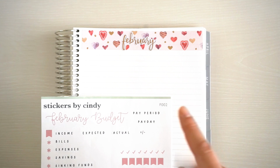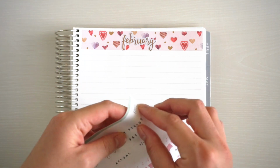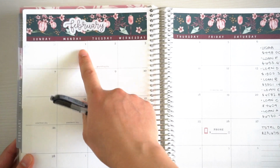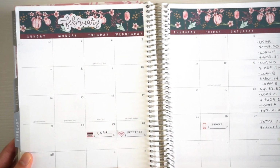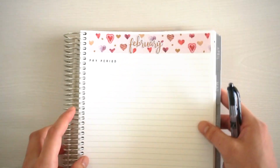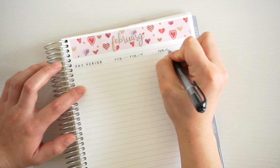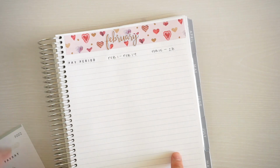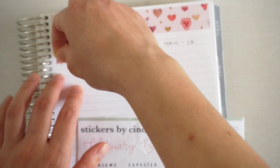We usually get paid twice a month, once on the 1st of the month and once on the 15th. So I'm just going to put down pay period. The first paycheck is going to cover the 1st through the 14th, and then the second will be the 15th through the 28th. Oh my gosh, my handwriting is so bad right now. Okay, whatever. Okay, now I'm gonna start with the income.